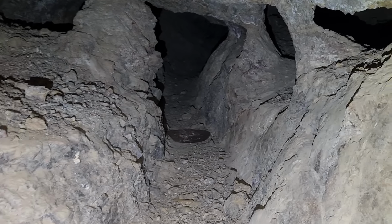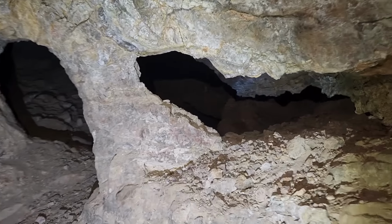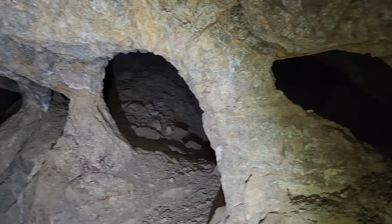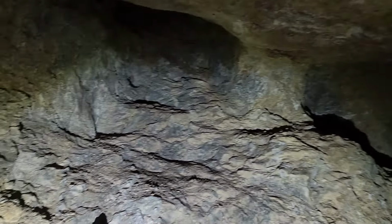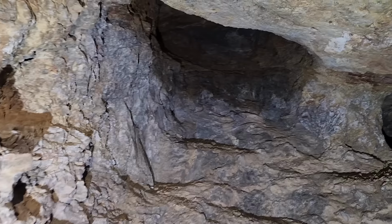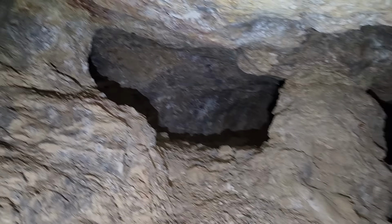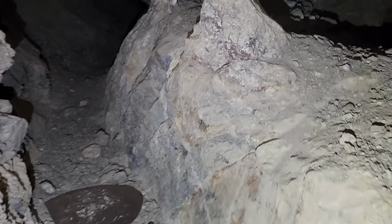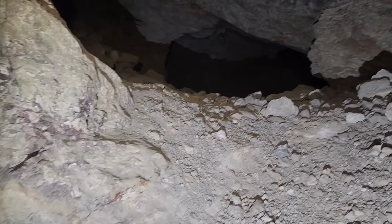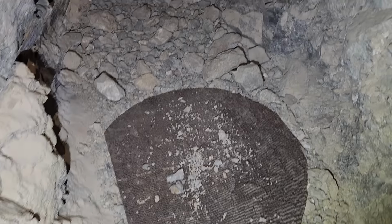Oh, this is kind of cool. Look at all those pillars. They made all these little pillars in the stope. Little raise there. This is kind of cool. They made this gallery or hallway here. It's a classifier screen.